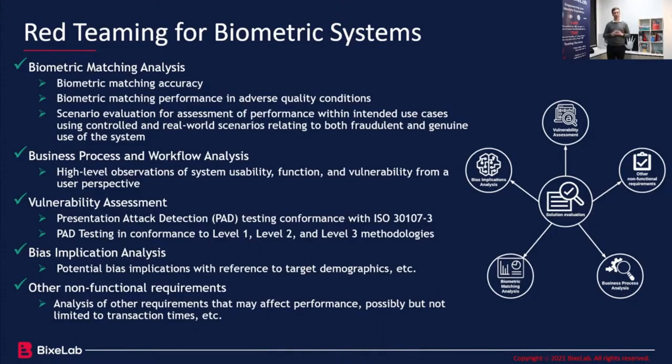BixeLab's scope of accreditation includes the ISO 19795 standard, and the testing through us can include a scenario evaluation as per that standard, and we would do that as part of our red teaming type exercise.